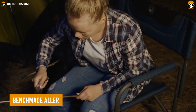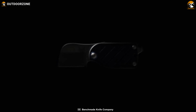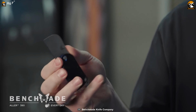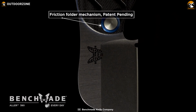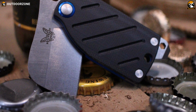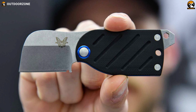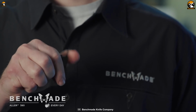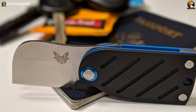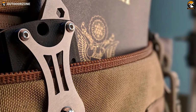If anyone was wondering about an EDC knife, then we kept the most important one for the last. Meet the Benchmade Aller, a do-it-all USA-made EDC knife to eliminate any significant or minor problems. Having such premium and capable blade steel like CPM S30V, this knife can provide a reliable cutting performance and a way longer edge retention. But cutting and slicing isn't everything it does, because this magnificence boasts a screwdriver pry tip with a micro bit slot. Worried about losing such a compact knife? Well, no worries, as this custom reversible pocket clip ensures it stays right in place.